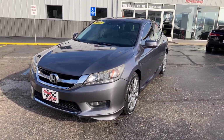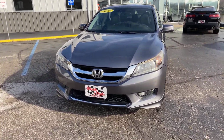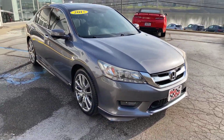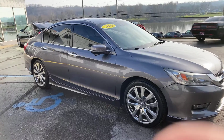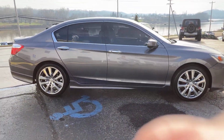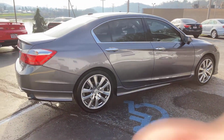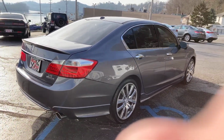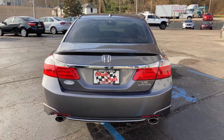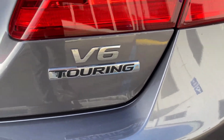And we have another car we're getting ready to put on the lot. I'd like to share this with you. It's actually a nice 2015 Honda Accord. It's got a 3.5 liter V6 engine in it. As you can see, it does have deep tinted windows on it. And this is what is called a touring trim package. It's got leather interior, sunroof on it, backup camera, heated seats. It's got a lot of the bells and the whistles that people are looking for. Get up here, you can see the V6 and the touring emblem on it.